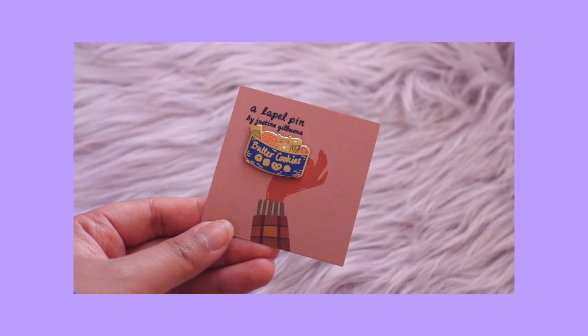So let me show you the pins that I ordered first. The first one that I ordered was this butter cookies one. And I just thought it was really funny, and it reminded me of my Lola and my mom. I'm sure a lot of Filipino Americans can relate to this as well. I remember when I was little, just looking for cookies, opening the cookie tin, and just finding sewing material inside. But yeah, this is just very nostalgic for me.